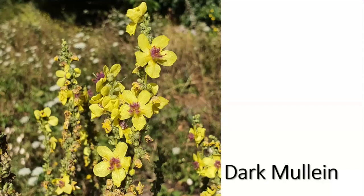This is quite a tall plant, so Ken really couldn't get the whole height of the plant in one picture, but it's dark mullein. There are other kinds of mullein, and great mullein or Aaron's rod is the best known one, a very tall plant with a paler yellow flower. What you can't see is that there are several spikes. The dark mullein flowers are on a spike like the agrimony.